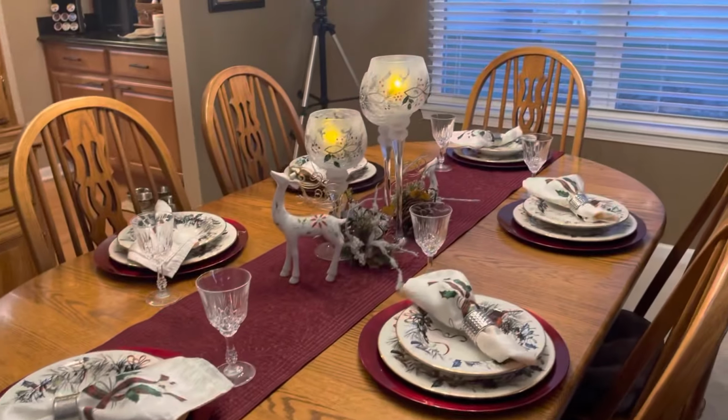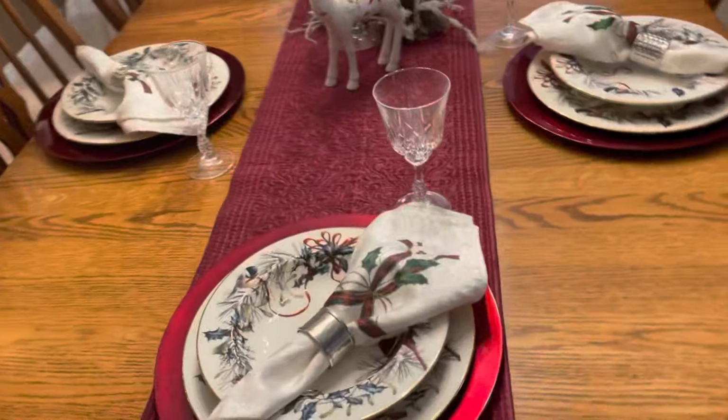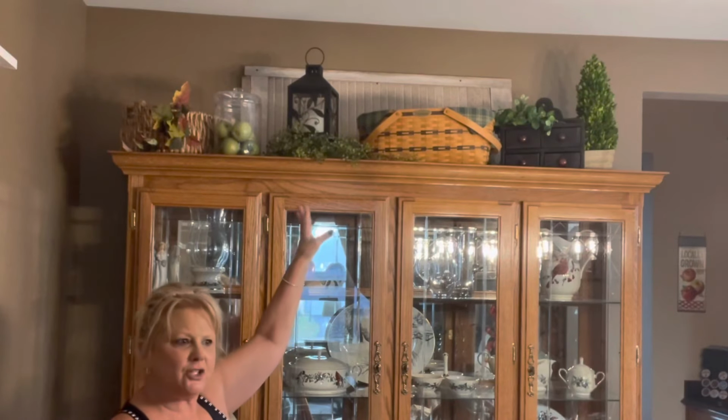So here's what my table looks like now. I do need to finish out the rest of the room, but for now the table is set and it makes me feel as though I've got something done for the day. This is the next project. We're gonna do a little bit above the china cabinet, not much, just a few little things.